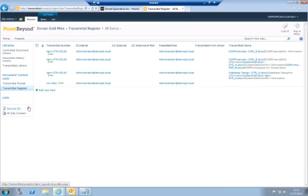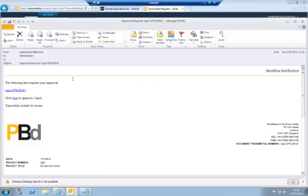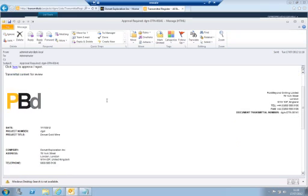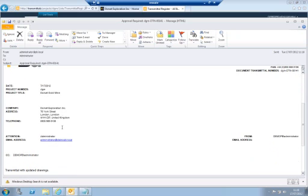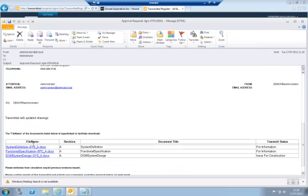Okay, so that's now created that transmittal. We should see some emails coming through shortly. Here we go. So what the Nintex Workflow has done behind the scenes is it's created this email for me saying that there's a transmittal requiring approval. I've got the number of the transmittal here and a link to it. I've got a click here to approve or reject. And if I scroll down, you can see we've pulled in some other data about the project as well. So we've automatically generated these nicely formatted emails. And at the bottom here, I've got a link to the actual documents within the transmittal themselves.